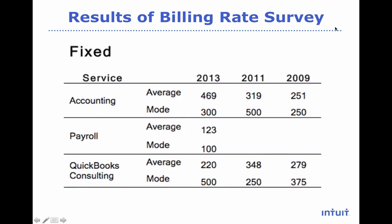So fixed rates. This is part of the Intuit's billing rate survey. Let's look at QuickBooks Consulting as a whole, because probably the bulk of the attendees here are doing some sort of QuickBooks Consulting. The average fee in 2013 charged as a fixed monthly fee for QuickBooks Consulting is $220.